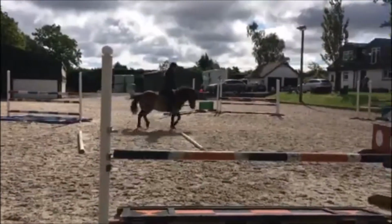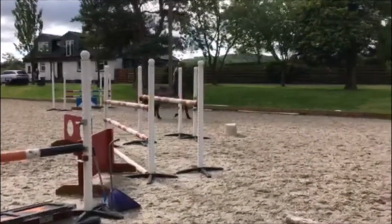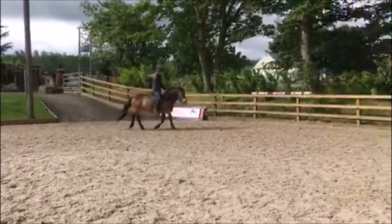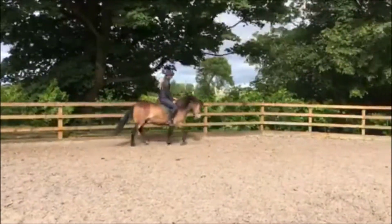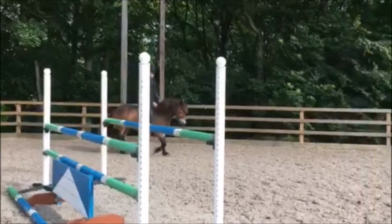Doing lots of walking because he's not that fit. Lots of figures of 8, getting him to bend away from my inside leg. And he's actually picked things up really quickly. So I'm not actually asking him to go in an outline. I'm just keeping him straight, keeping control of the outside shoulder, asking him to bend around my inside leg when I go around the corner, and just keeping the contact consistent.